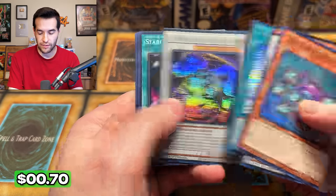Solemn Wishes. All right, Pharaoh, where is your Genzo? Genzo, where are you? Please bless us with an amazing pull. We have an Enchanted Javelin, a Chain Destruction. Oh man, Chain Destruction loves me too. I seem to pull that every time. You guys know I pulled that in my first box with my first ever Genzo. There's a Fairy Meteor Crush, Gradius. Shift, where are you, Genzo?